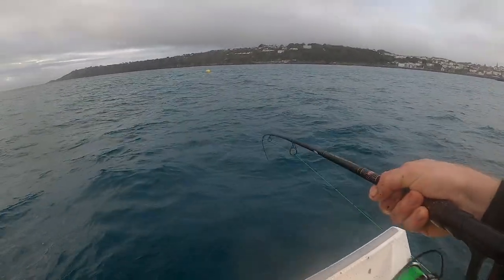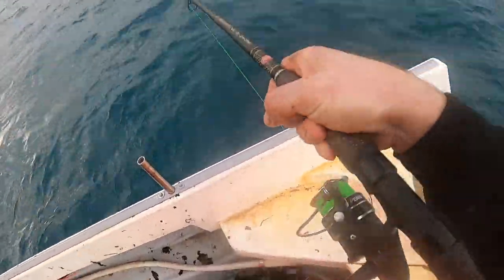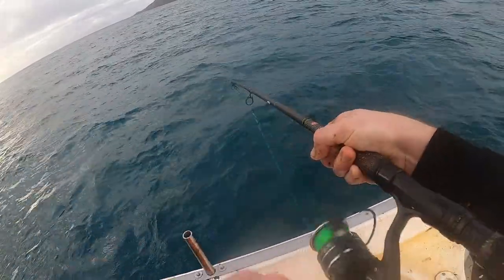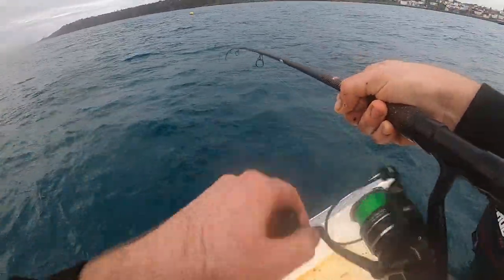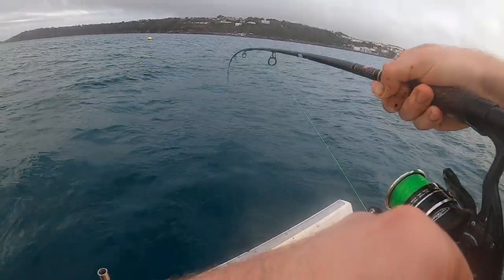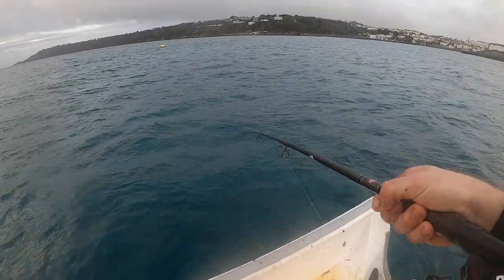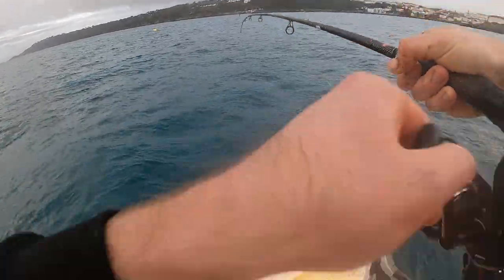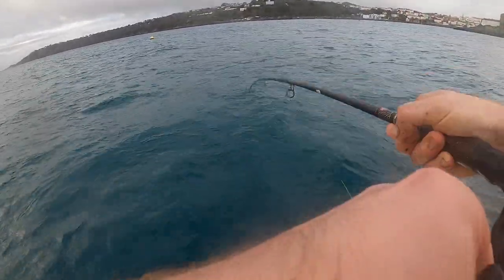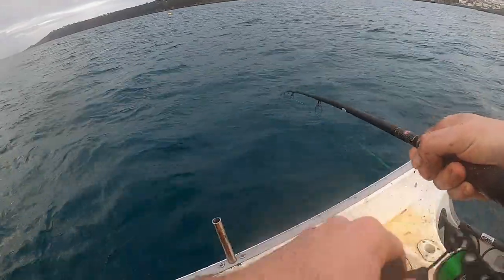Oh. I don't know if there might be a couple. Look at the bend, guys, there. We don't want to lose this, whatever this is. Slammed it. Reel down and pull up. Reel down and pull up. What is this?